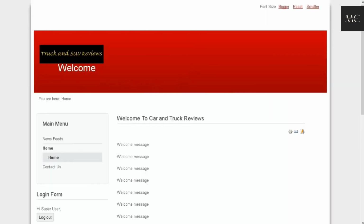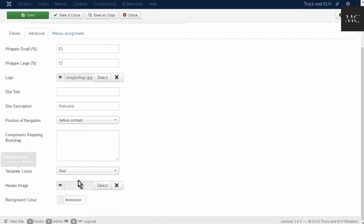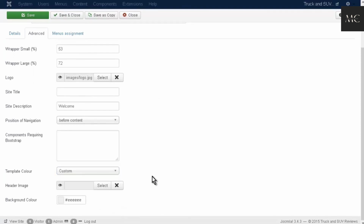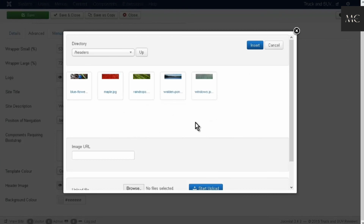Okay, so you see what's happening there. So what we want to do now is go custom. Okay, so what you want to do now is create a header to put up here. Now, if we go into headers here, you'll see the headers that are available.